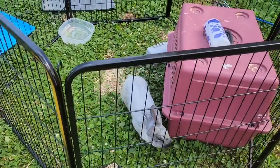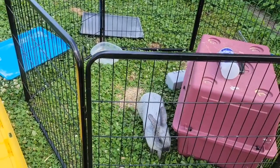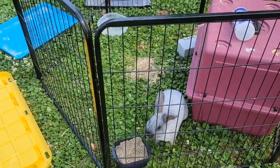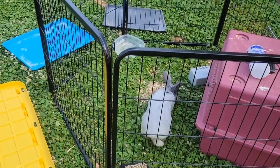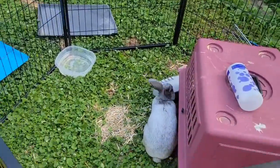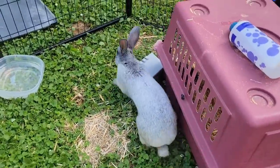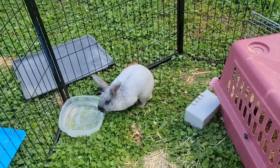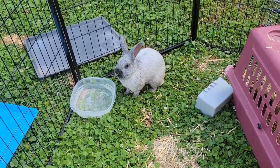I probably need to get some more of these type of rabbits so I can have babies and show them. I haven't decided yet, but he sure is a beauty. He's a good boy and he's huge. He's a big rabbit.